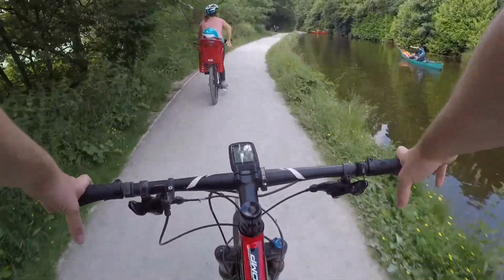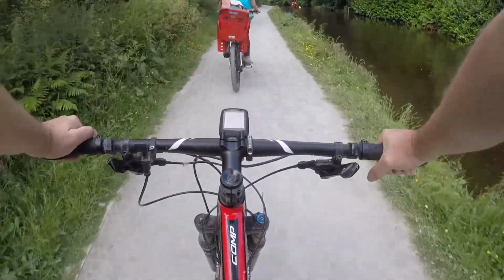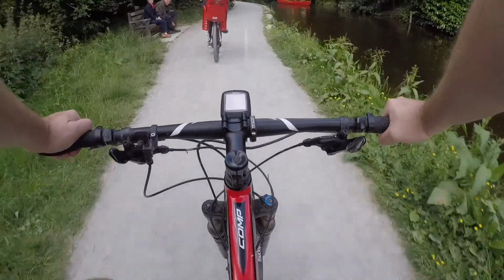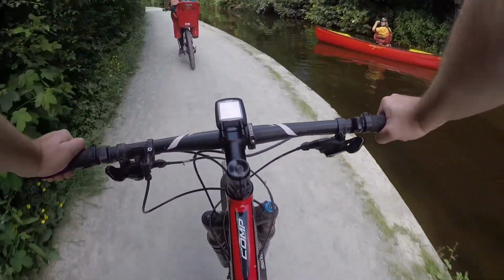Now we've done this on our mountain bikes today, but this would definitely be possible on hybrid bikes. I wouldn't recommend doing this on a road bike though. Although it is well surfaced, like I've said, there are parts that are a bit bumpy, and I could imagine if there's rain, the surface definitely wouldn't be good enough to come down here on a road bike.